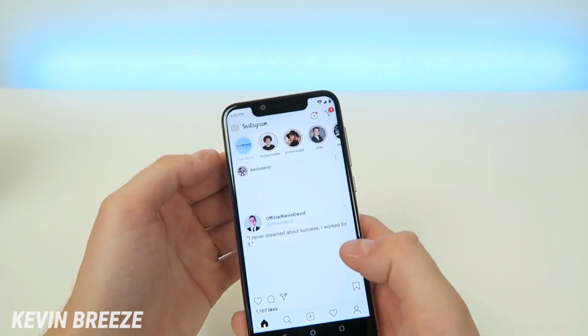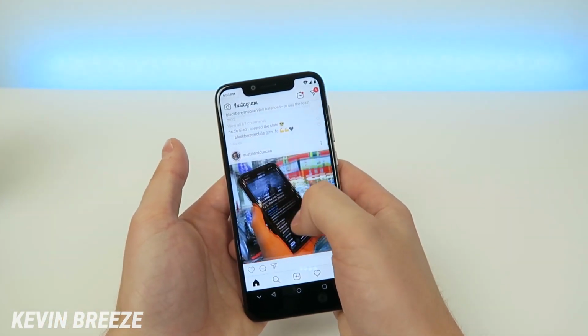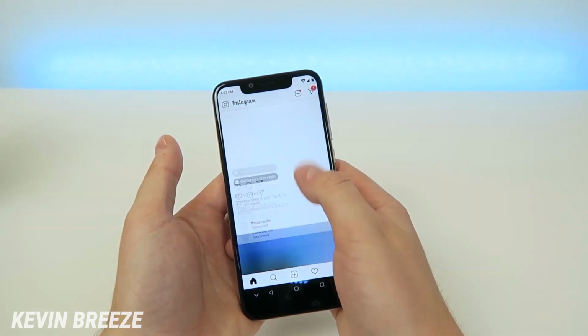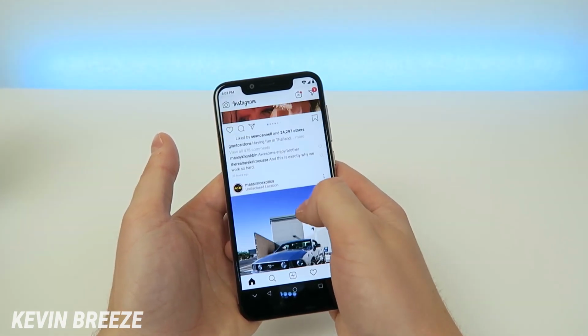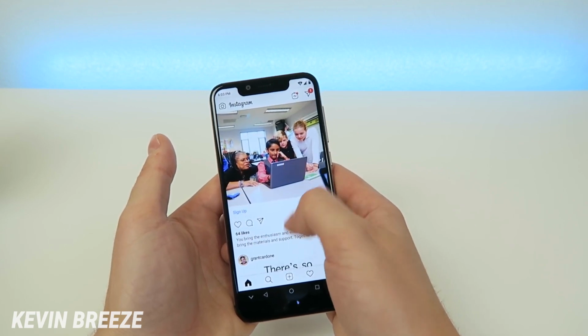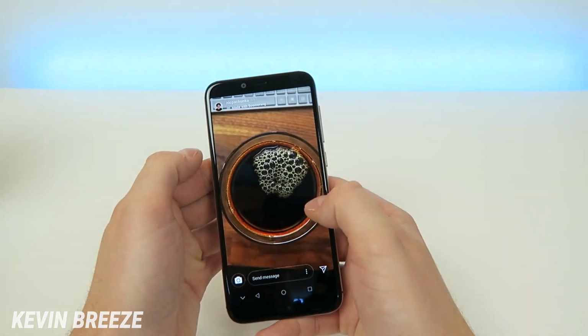All right, we're all connected with the Wi-Fi. And Instagram works really well here with the device. So you'll have no problem scrolling through here. It's pretty quick. Not the quickest ever, and some things don't always catch up in time, but it's still very usable. We'll play some stories here.